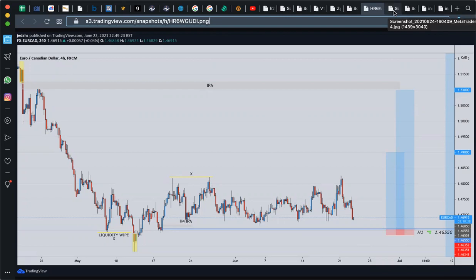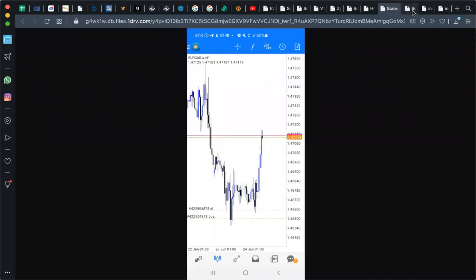So sometimes, if I'm not around, I do buy limits, and when I'm at my screen actively trading, I could watch it and drop down to smaller time frames, being very aggressive with our entries and do market executions. Okay, so those are my trades of the week. EURCAD very annoying, but very good.